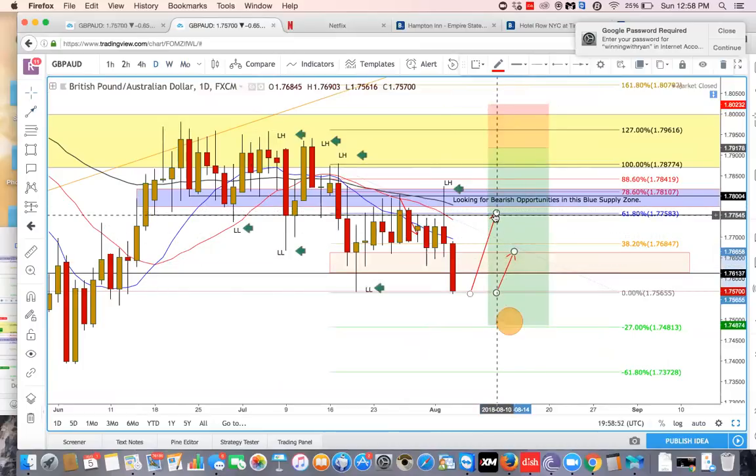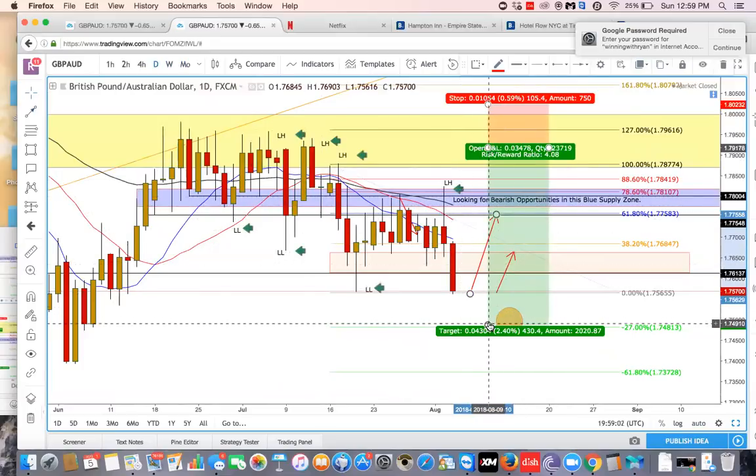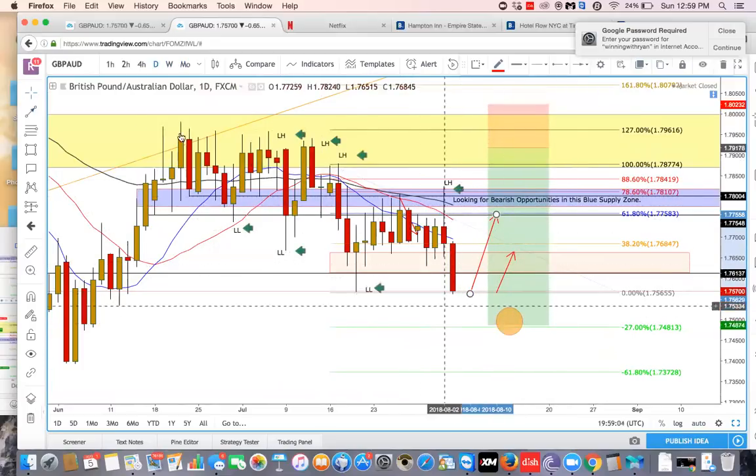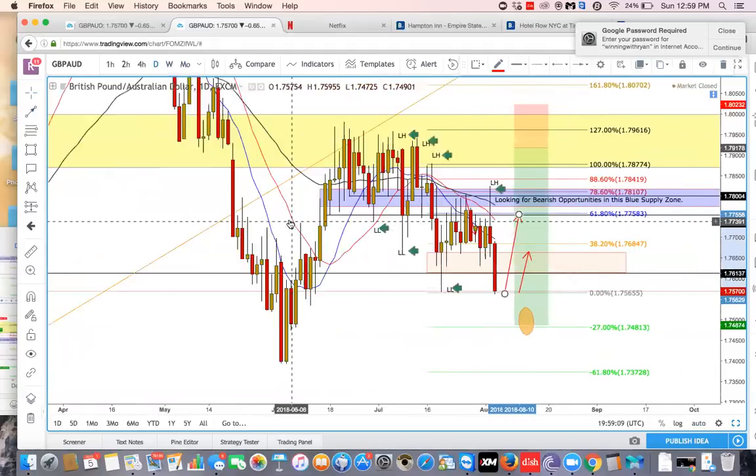Ideally, I would like to sell it above 177. If I could get it anywhere above 177, my stops could be above these highs right here, around 178.1. Then you could take it back down toward either 175 or 174. Those are my overall TPs for this pair.